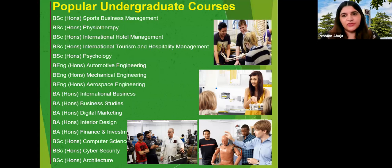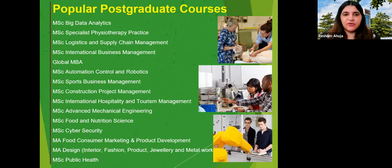And all of our undergraduate courses come with the sandwich year option as well. So you can do a 3 year degree or a 4 year degree depending upon your interest. These are some of our popular postgraduate courses. We have a global MBA, which is open to students who've recently graduated and do not have any work experience. Specialist physiotherapy practice, big data analytics, construction project management.